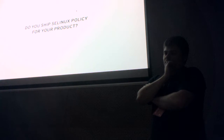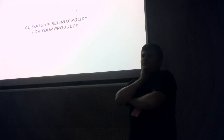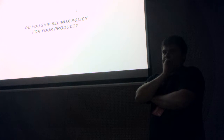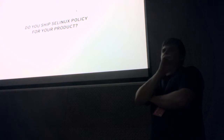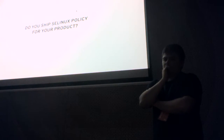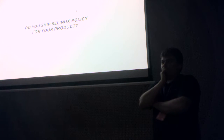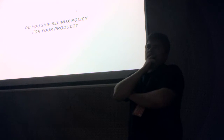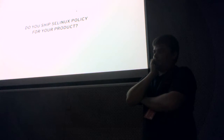So today, together with Lukáš, we will describe the latest performance and usability improvements in SELinux tooling. Today we will describe the latest SELinux usability and performance improvements, how they help you if you ship your own policy for your product, and how they improve Fedora security in general.